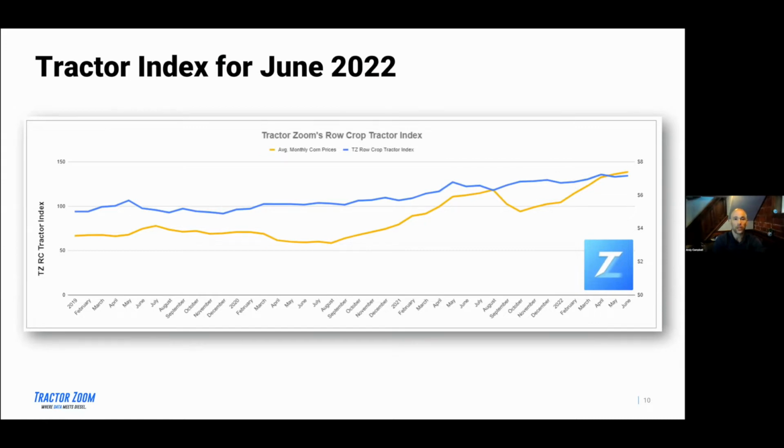Our tractor index, again, this is a harvest type of webinar, but I wanted to cover the tractor index because it's obviously an important part of your business, and it's a good representation of the overall used market. With this TractorZoom index, we try to account for a lot of the statistically significant variables, hours, year, make, model combinations that we see within tractors.